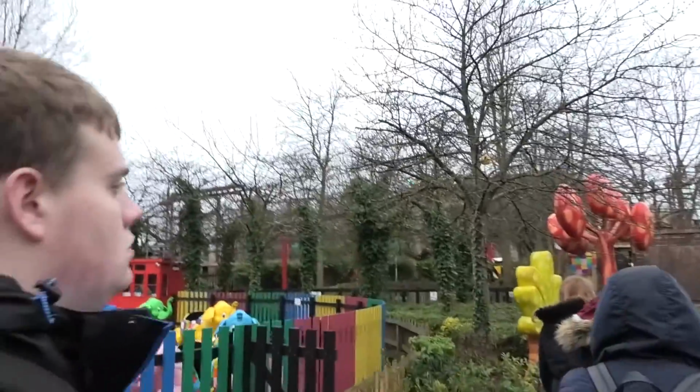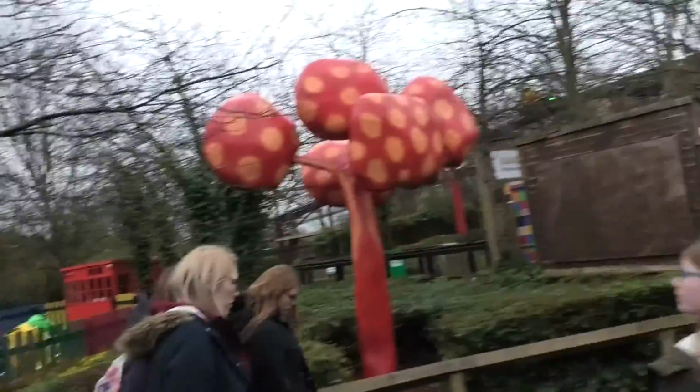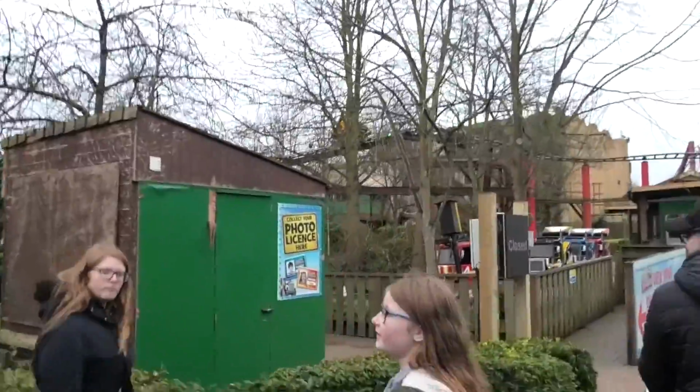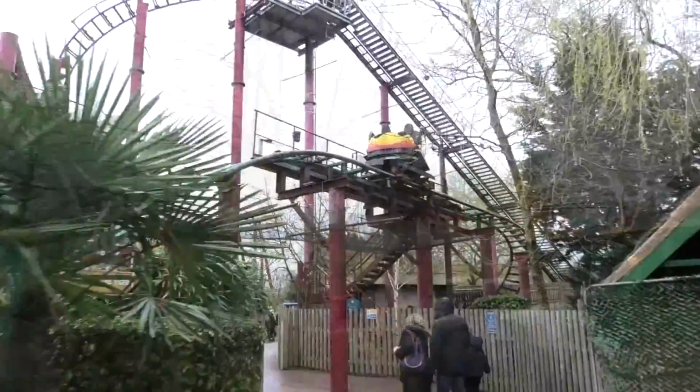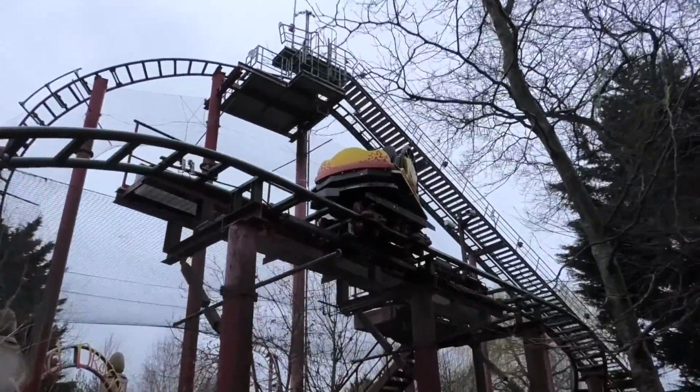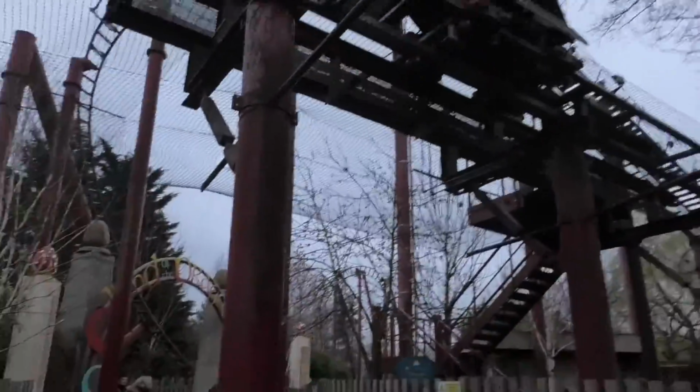Dragon's Fury. Oh, Dragon's Fury is actually broken down at the moment. So it's about 4:45 now. The rain has stopped, and we were going to go on Dragon's Fury, but we've just seen that it's sitting on one of the hills, so they probably won't get that back up before we go. So this may be the end of the vlog. Sadly, I don't think we're going to be getting on Dragon's Fury. There is no way they're going to get it back up in 15 minutes with it all stuck in its blocks. They'll just close it, just like they already have.